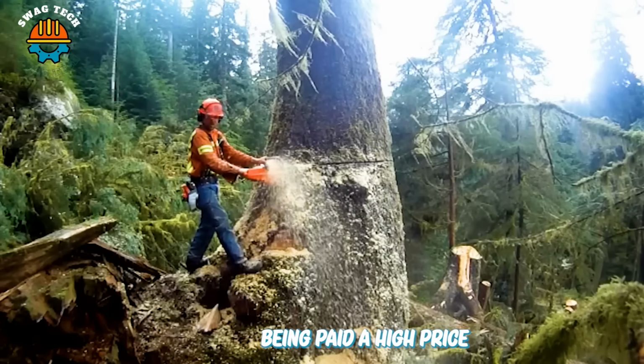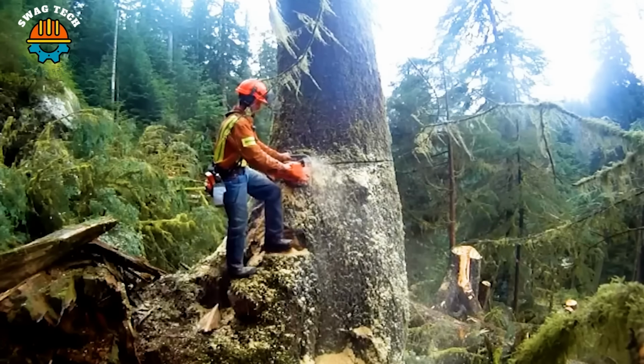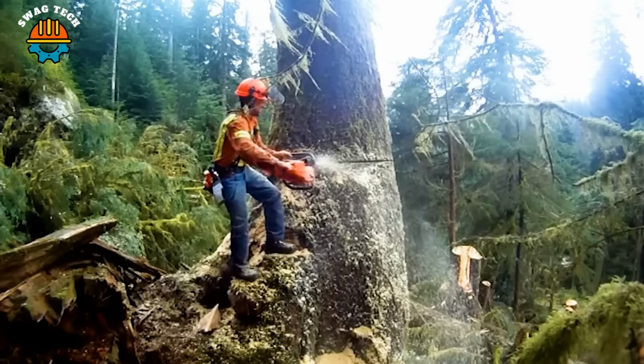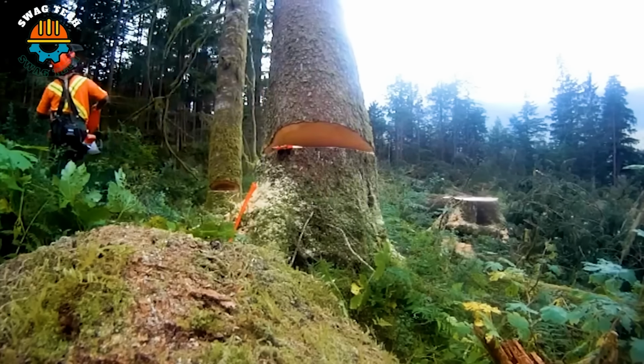Being paid a high price to find spruce trees for the musical equipment factory, they tried to overcome difficulties to go to high mountains to search for them, despite the difficulties and dangers. Congratulations, they are safe.